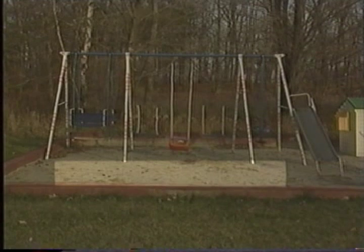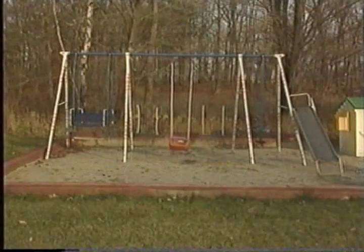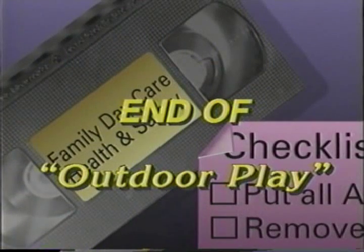And did you know that dirt and grass are also unsafe surfaces for play equipment? They don't absorb the impact of a fall. Safe surfaces include sand or wood chips going 12 inches deep, or a commercial play surface. Now you may want to pause the tape and complete the outdoor play section of the checklist.